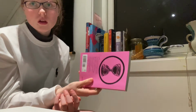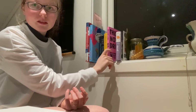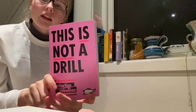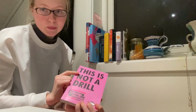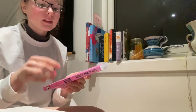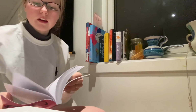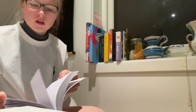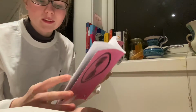And then we have one of my non-fiction books that I actually have finished, but I just keep it here since I feel like it matches quite well. It just does something to this shelf. And it's This Is Not a Drill, and it's an Extinction Rebellion handbook. And I really, really enjoyed this. I annotated it a little bit in the start, and then afterwards I just started writing on the pages.